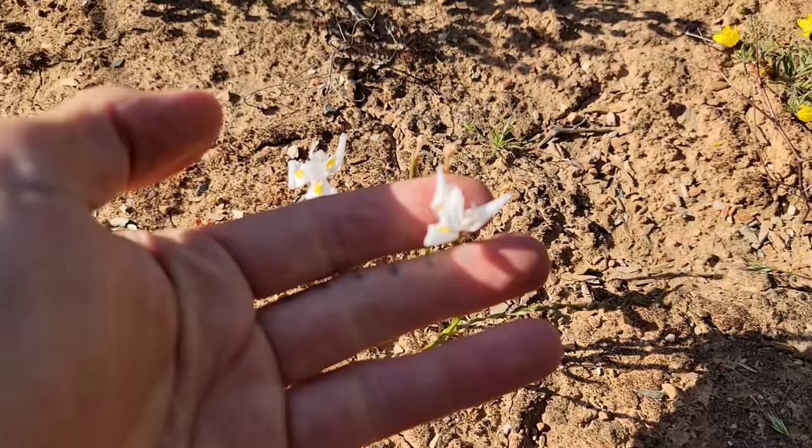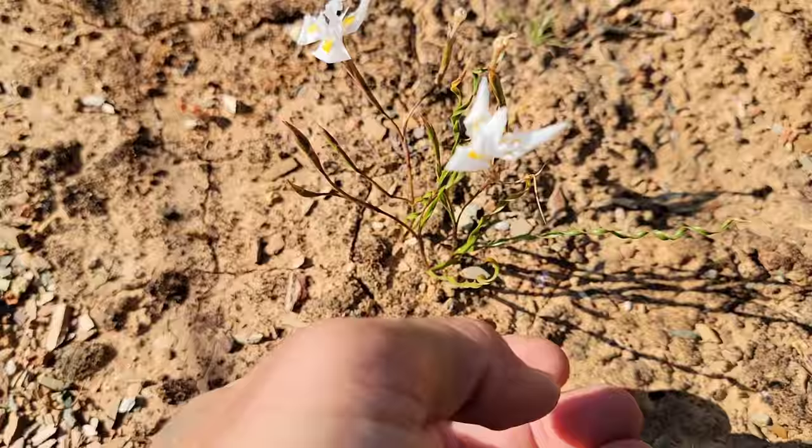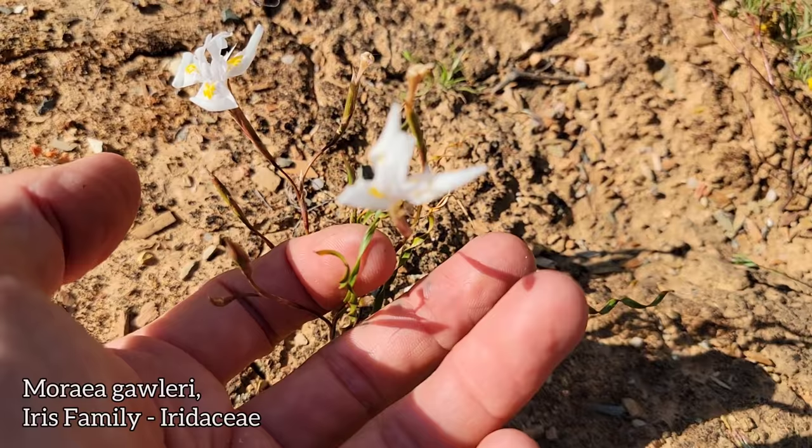God damn. So here we got one of those curly whirlies, as they're colloquially known in the region. Curly whirlies, spirally whirlies. The twisty bastards, that convergent trait among many unrelated plants here in the north part of the Western Cape of South Africa.